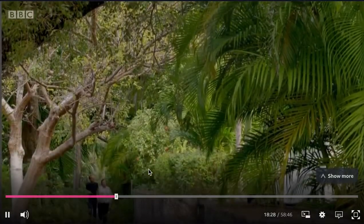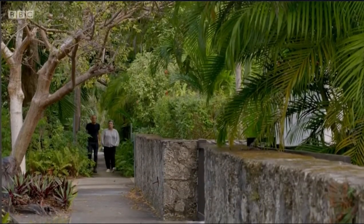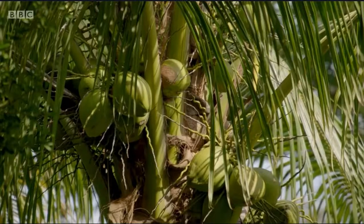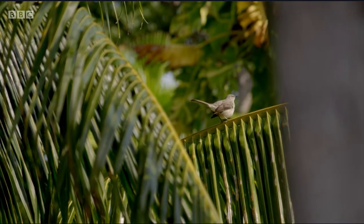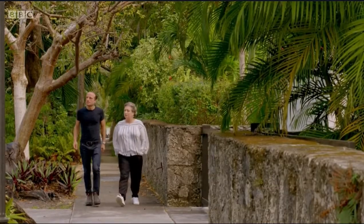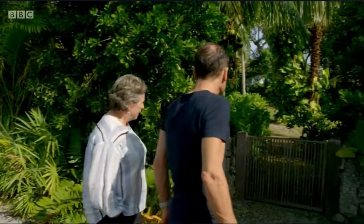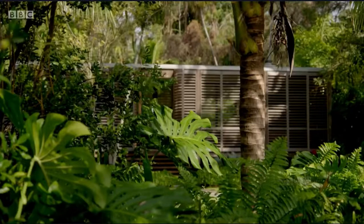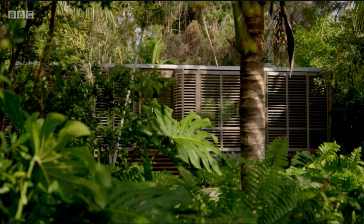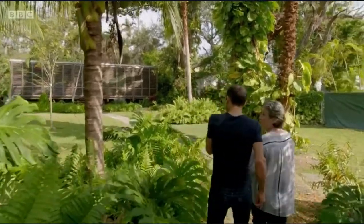We are in the jungle. The suburban jungle. It's extraordinary, isn't it, to walk to your house through a tropical rainforest and yet be minutes away from downtown Miami. It's so peaceful. Here we are. It's the perfect house for this part of the world.